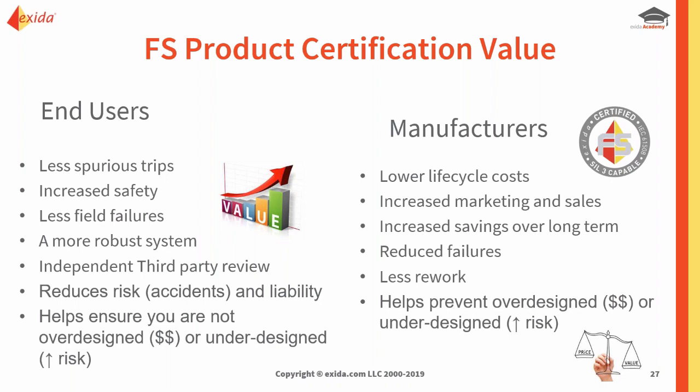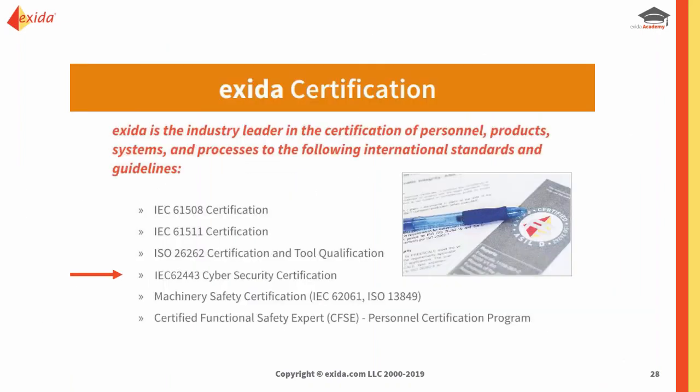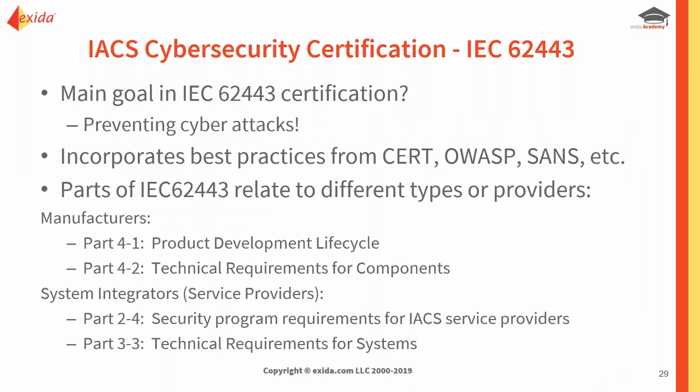So now let's look at cybersecurity certification stuff, and then of course we'll talk about the different paths here. So with IEC 62443 certification, it really had one main purpose in mind. It was what? To prevent cyber attacks. And the great thing with what this committee did, what ISA, what they also helped with IAC, is that it didn't start from scratch, right? So this committee took full advantage of resources from other leading committees and standards, whether it was CERT, OWASP, SANS, etc. And what they wanted to do was build some kind of standard or certification that will help people truly fix problems at the source.